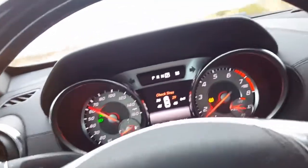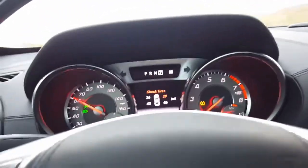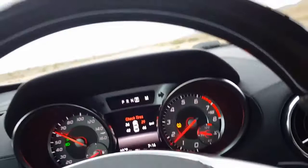Only one thing that I don't like is that every time you see an SL550 or a 63 or just any SL model, it's always a guy or a girl over 50 years old. I've never seen anyone younger drive an SL. It's a very old person car, but dude, who cares? If you like it, get it, right?